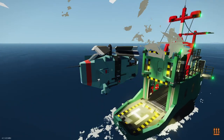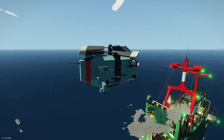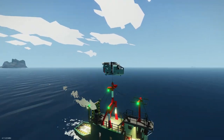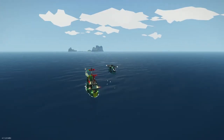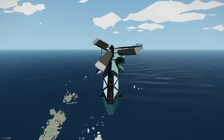There you go. Oh my gosh, this is too cool. Look at that, you can just stay right with the ship. Oh, wow. All right, well, that's it for today. Whoa, it's passing me by.